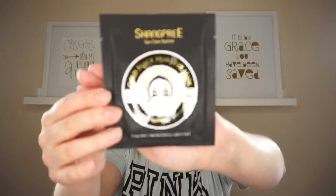Okay, the next thing that I see in here is the Shangpree Spa Care System Gold Black Pearl Eye Masks. This comes with a set of 2, so 2 masks. It says it has black pearl, gold, and rose enriched with this advanced concentrated essence. Helps improve firmness, smooth fine lines, reduce puffiness, and diminish dark circles for brighter and more youthful looking eyes. I have really been into eye masks lately, so that is really nice to have gotten. And if they do work, I'll definitely be getting more because you can always use those. Full size retails for $60 on Amazon.com.